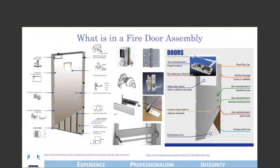So what does a fire door assembly look like? A typical fire door has an extremely large number of components which are supplied by different manufacturers, manufactured at different locations. This is very much unlike a single product like a smoke detector or a fire extinguisher, which could be manufactured at one manufacturing location.